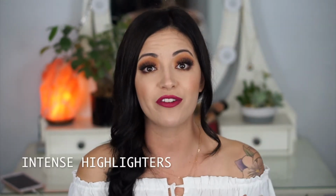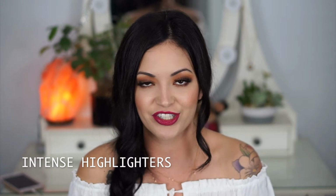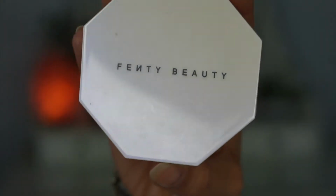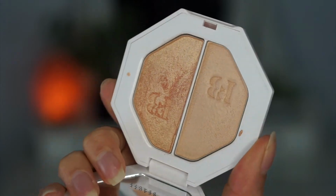Okay, my two favorite intense highlighters are blinders. You do not need a lot of product for these. Put a little bit on and you're like, oh my gosh, it's crazy. The first one is by Fenty Beauty, and it's in the color Mean Money and Hustler Baby. I'm sure you've seen me use this.